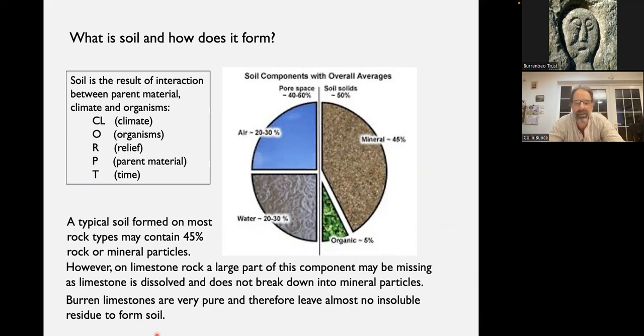It's the result of interaction between the parent material, whatever is on the solid ground surface, climate and life forms. And I came across this wonderful acronym, CLORPT, which stands for climate, organisms, relief, parent material and time. And these all interact to form the soil.